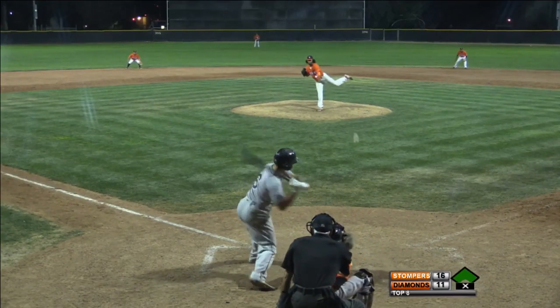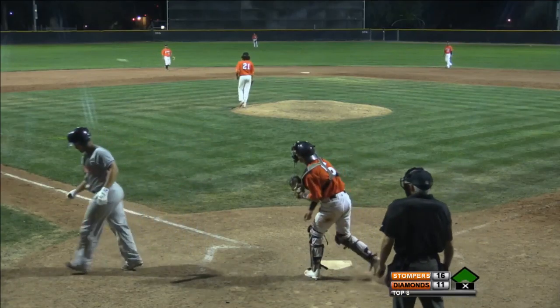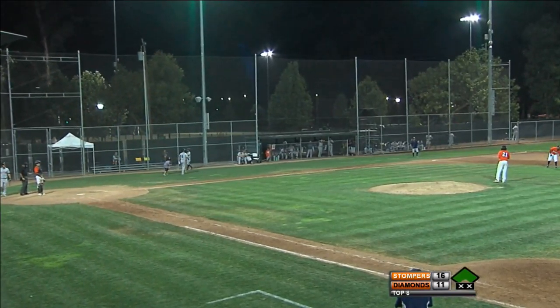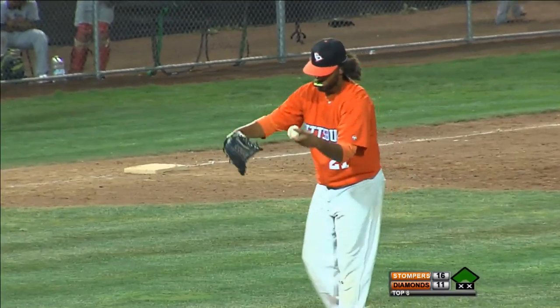The 1-2 count from Dennis Neal. His pitch is, did he hold off? Did he swing? No, he swung, and it's out number two, strike three. So he's out swinging. He tried to check his swing. He could not do it.